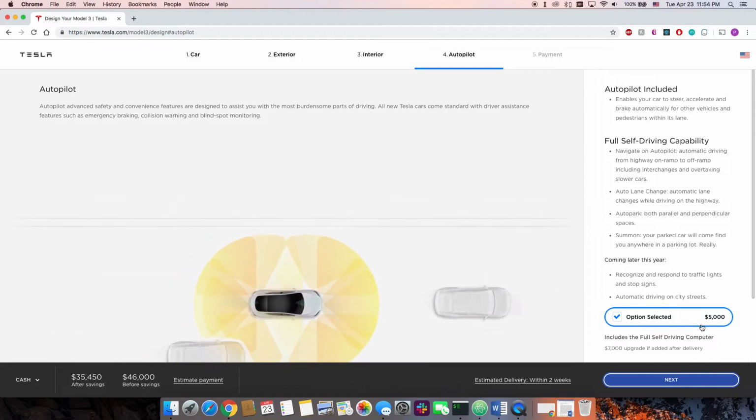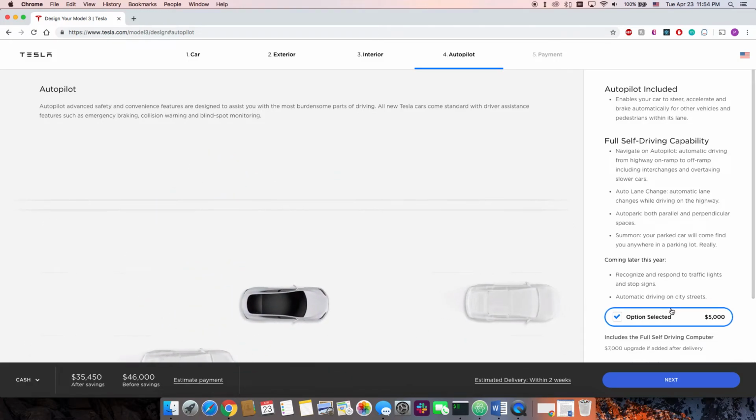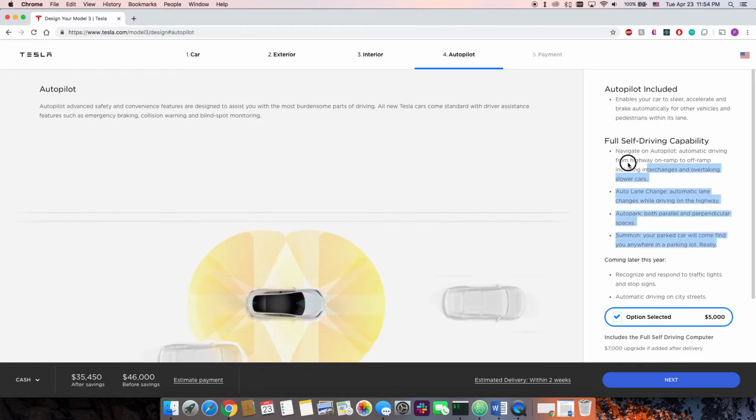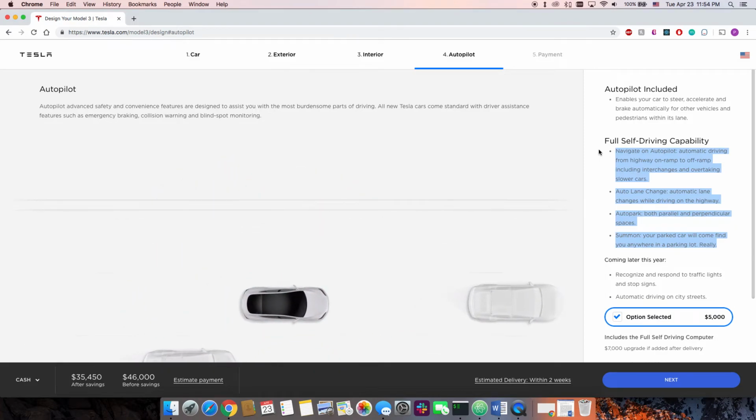And the final thing is autopilot. Now you can see that I selected it earlier. That's just me messing around with the options. But why would you want this full self-driving capability? Because right now, all these things, these are the same things as what Tesla used to offer as enhanced autopilot.